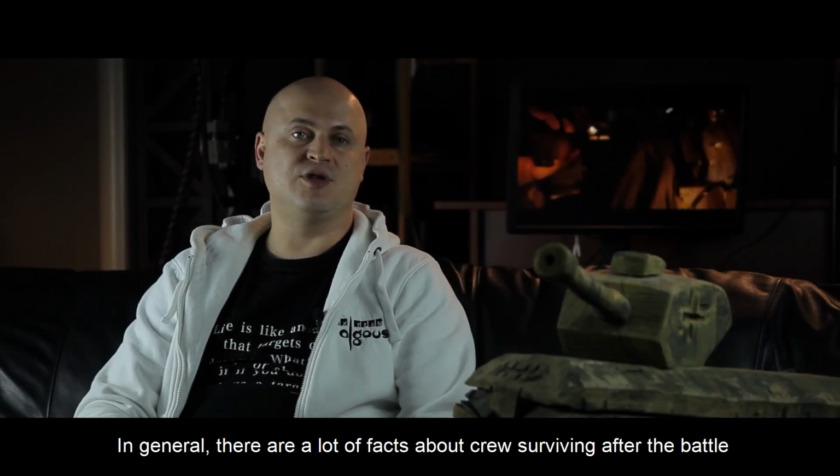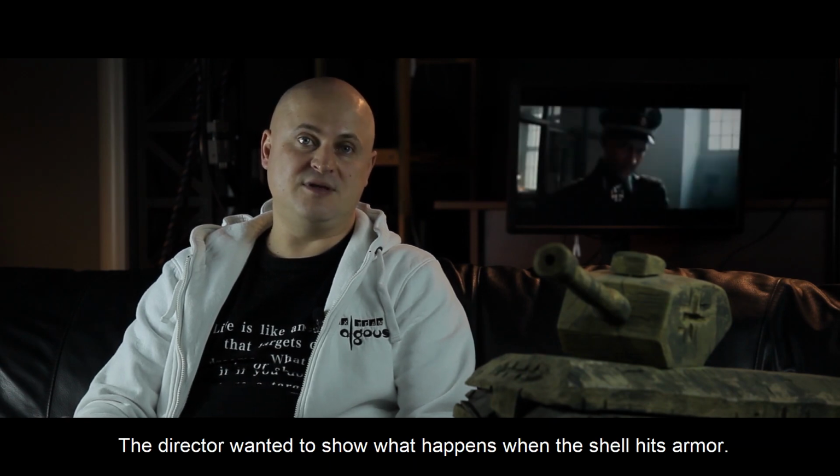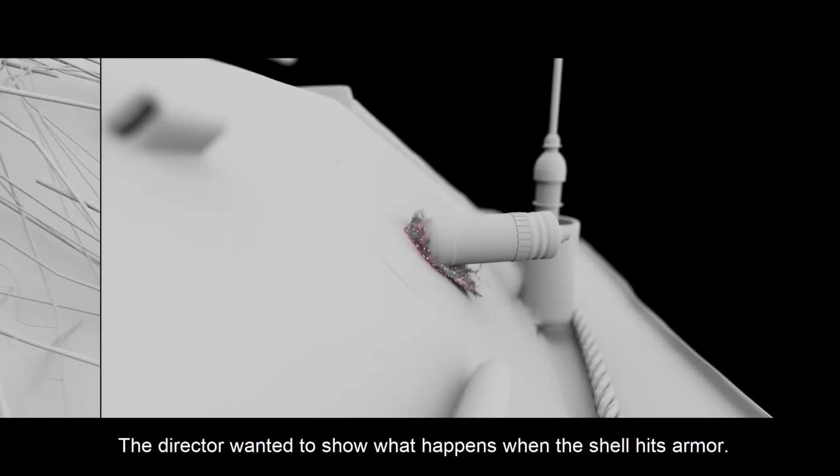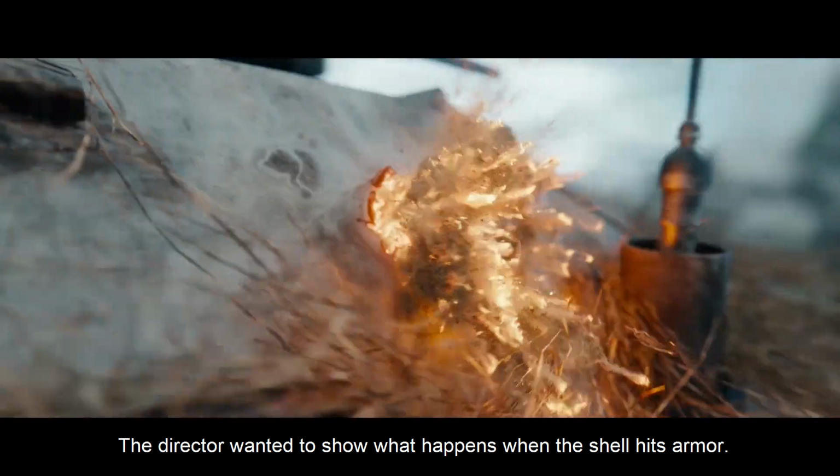In general, there are a lot of facts about crew surviving after the battle in a tank completely riddled by bullets and shells. It is hard to explain. The director wanted to show what happens when the shell hits armor.